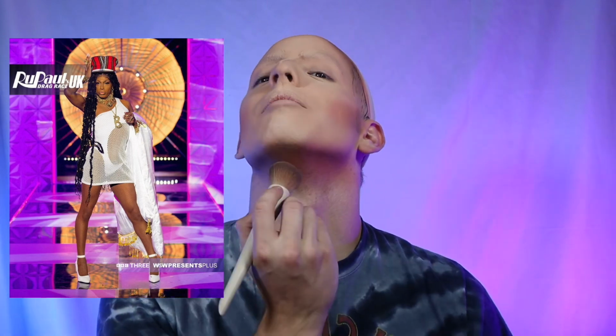Next up, we have Baby as Rasta Mouse. And I honestly really love this look. I love the locks, the hair, the little white dress. That was so hot. She looked so good. But I thought Baby killed this.